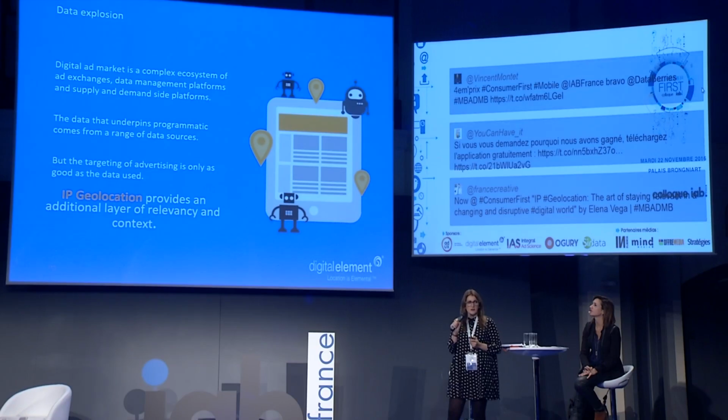And the data, big data, is key to that. We've got a bit of a data explosion. The advertising industry has become more complex. Basically, as a marketeer, you find it quite difficult to know where you are in this whole ecosystem, and then you get all these data sources. But you have to get really relevant data, otherwise the targeting won't be relevant either. So that's key. And IP geolocation, what we offer, is a different layer of relevancy and context to all of this.